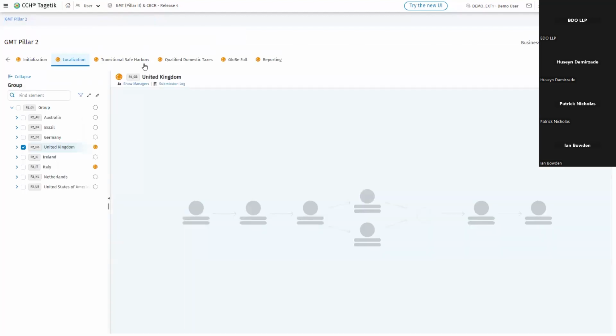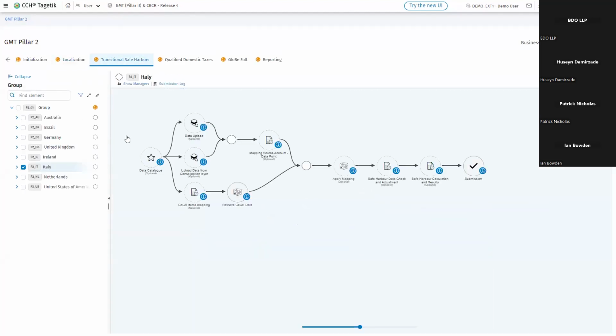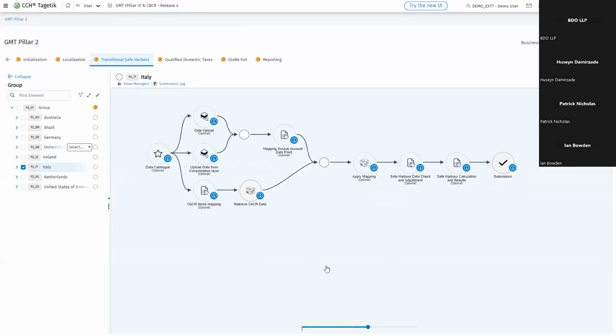And then we move forward to understand which of the jurisdictions passes or fails the transitional safe harbor. Now, this activity, the calculation logic for the safe harbor, is a part of a prepackaged solution, and this should be run at the jurisdiction level. So, for example, if we pick up one of the jurisdictions that we have, Italy, because we have some data in our demo environment, but obviously this can be run at the group level as well, and you can do all the mappings at various levels. The workflow will guide a group tax manager to perform the transitional safe harbor.